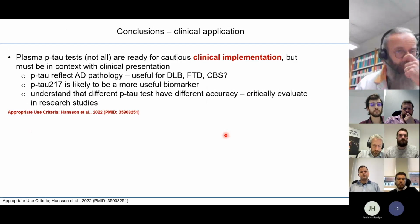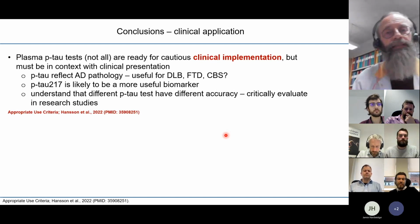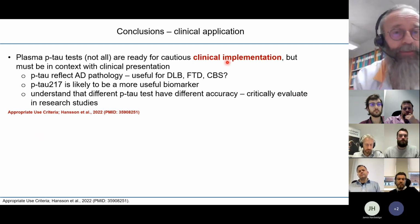So I will give you a little bit of an update now on the blood-based biomarkers for Alzheimer's disease and related neurodegenerative diseases. If I would start to conclude here now, because we're approaching the 30 minutes, the plasma phospho-tau tests, most of them are ready for cautious clinical implementation. I really think that so.